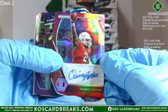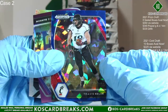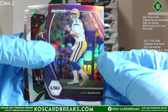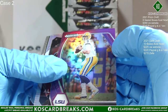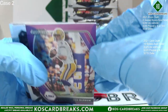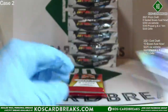134 out of 199 for Quincy Roche. Second one for him. Travis Kelce, Blue Eye, 77 of 99. Joe Burrow, purple parallel, 73 of 75. Very cool little Joe Burrow. Does have a bit of a print line right down here for what it's worth. Not all the way down, but towards the top. A little hard to get on screen. It's not the worst, but there you go. There it is. Rondell Moore, silver, Trey Lance, and Smith Marsette.